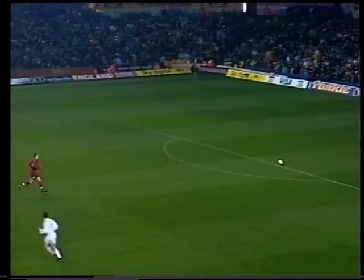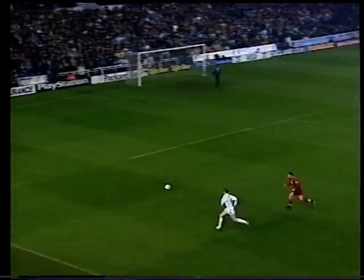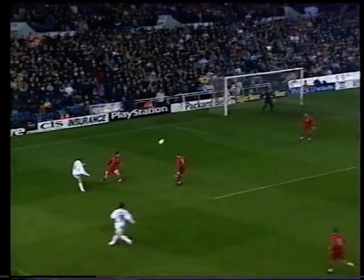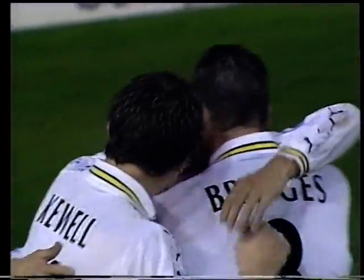Yekin's layoff, poor this time. There'll be 2 minutes of stoppage time added. Bridges has got away from his marker here. A great ball in! Oh, what a brilliant second goal by Lee Bowyer! Right on the stroke of half-time. Leeds United take a 2-0 lead. Another cross, another goal, number 2 for Lee Bowyer.